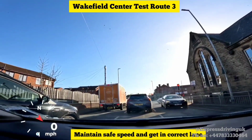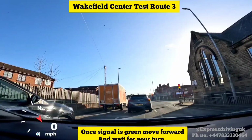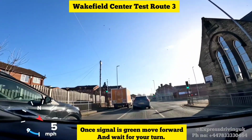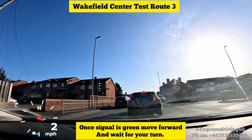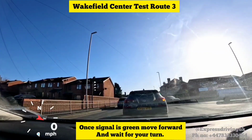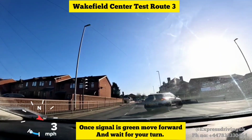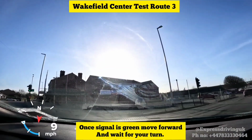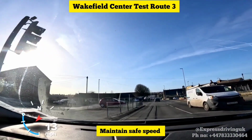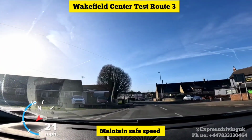And here, we must proceed. So when the lights do go to green, we do go forward past the stop line, and wait for our opportunity to proceed. So the first car's turned, we've got to make sure that it's safe to follow him. That was good. Well done for following the car in front. Well executed there. That's quite tricky, that one.